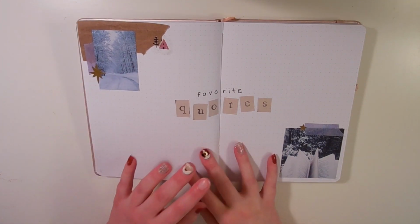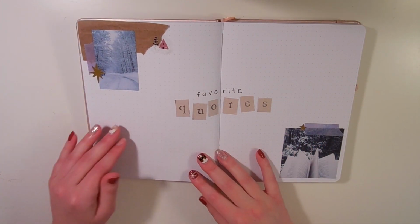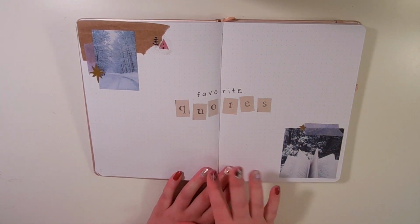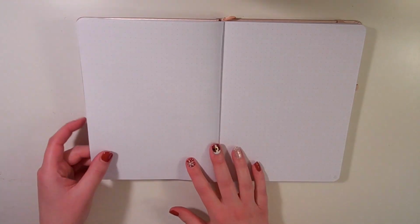And like I said, I did try out doing some reading journal spreads last year for a few months, and this was one of my favorite spreads to fill out. So I knew I wanted to include it again in January. But that's it. That's actually the final spread.